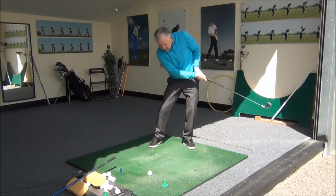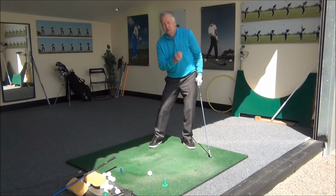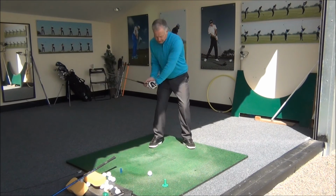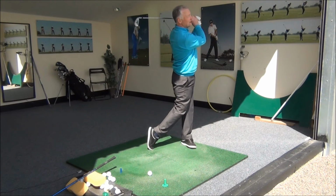So if your body's static, I'm afraid you're just hitting with your hands and arms. That isn't going to give you the power for a full golf shot. So carrying on through to a balanced finish.